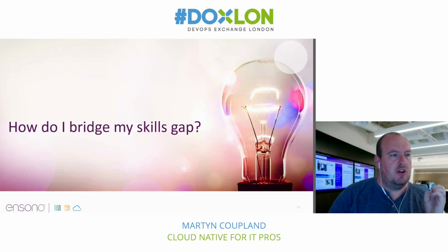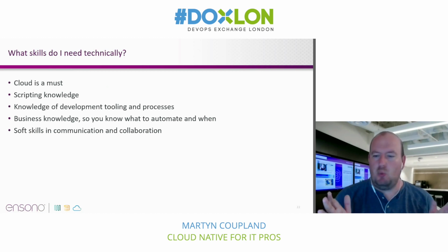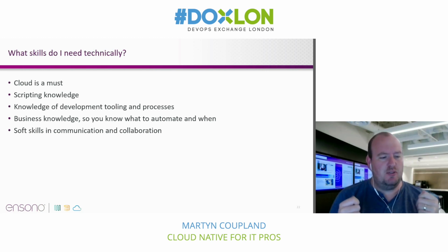Okay, so bridging your skills gap. Really quickly on this, if this is stuff that you want to be in and you're not, that's why you're here to learn more, right? Cloud is a must. Scripting and coding knowledge, development tools, development processes, you need to understand all those. But you also need to understand the business, and you need to understand what to automate and when. Sometimes it's just not appropriate to automate everything every single time. So it's important to understand when it makes most sense to automate specific processes.